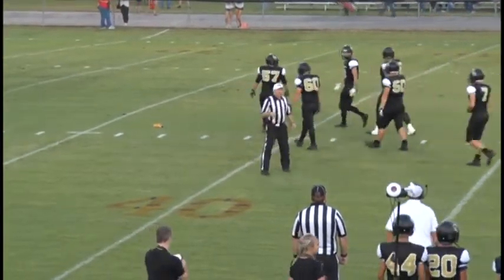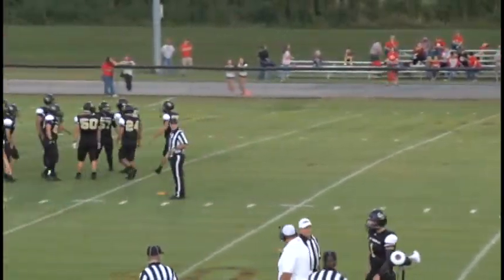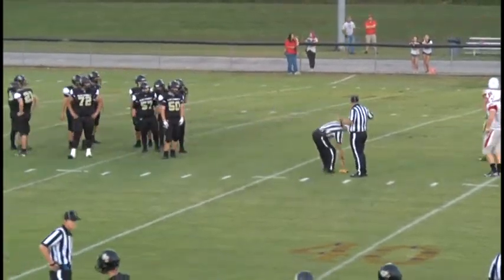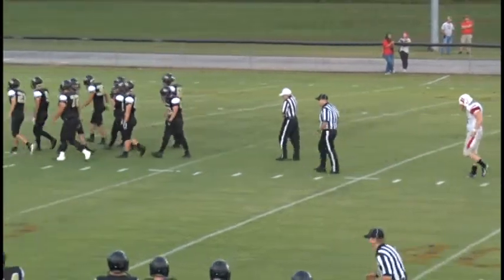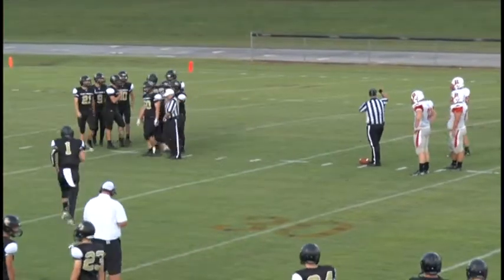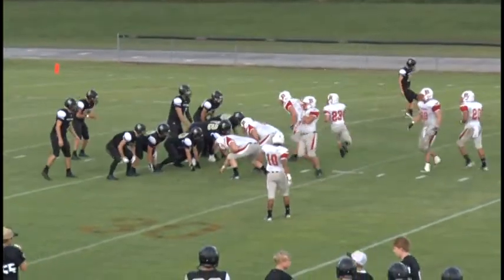But there is a flag on the play. Illegal use of hands, I believe, is the call. So that's going to negate a big gain by Clay County. See where they mark this ball at. As they start to mark off the yard, it's going to mark it down all the way down to about the 27-yard line. So it's going to be 1st down and about 25, I believe. So it's going to be first and about 25 for Clay County.